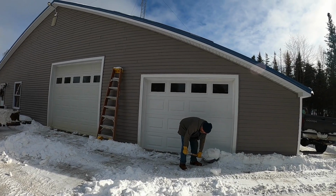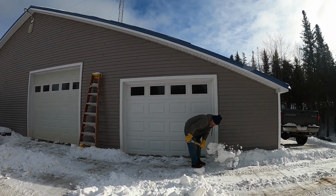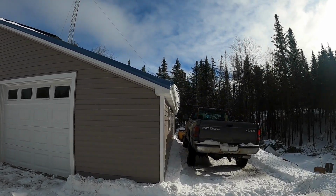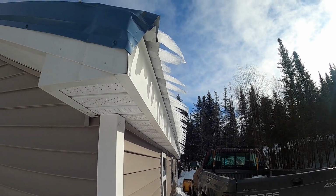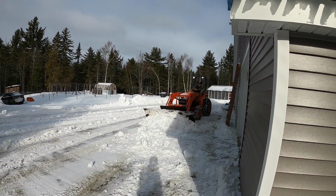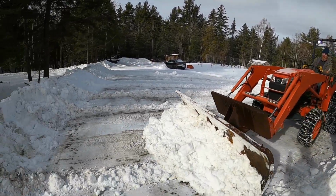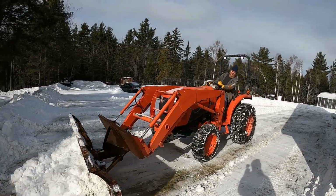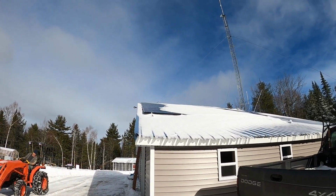We're expecting a warm couple of days. It's supposed to get above 32 for, I believe, the next 3 days. So it's kind of a heat wave around here. And you can see that the water is dripping off the roof. It's starting to melt off the solar panels, so if this keeps up, we may actually make some power from this array today.